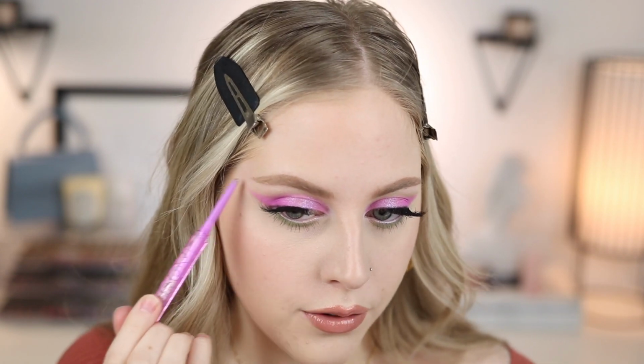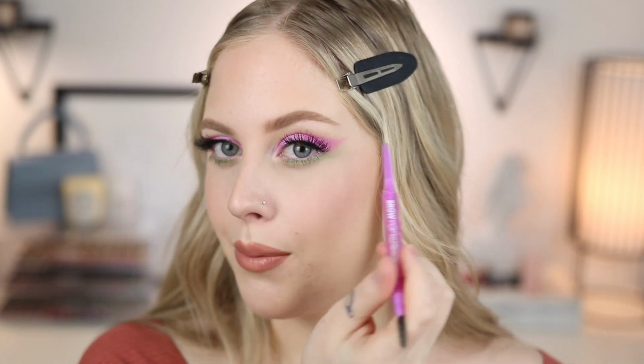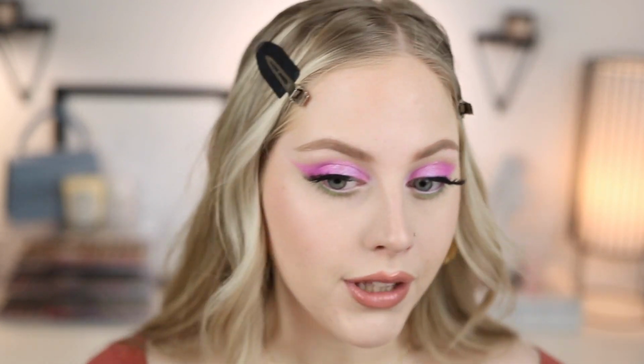I also wanted to mention that this is really nice for the tails of your brows. Something about the triangular shape makes it really perfect for tapering the ends off and not having them look super drawn on. So far, I really enjoy this brow pencil.